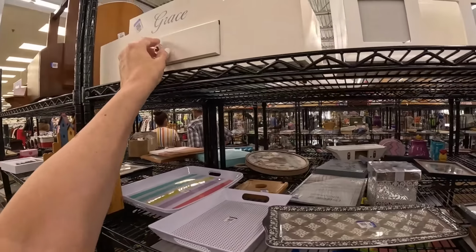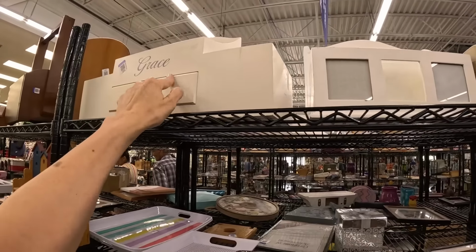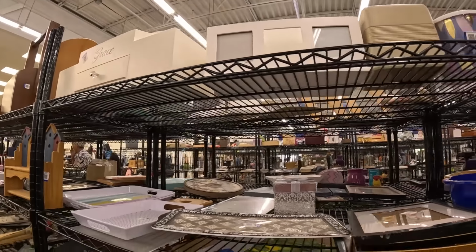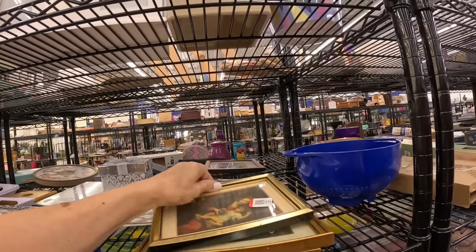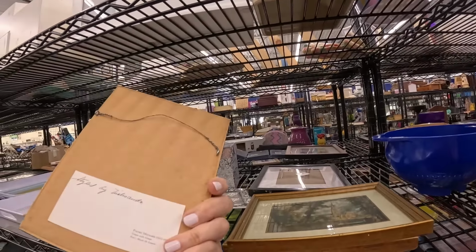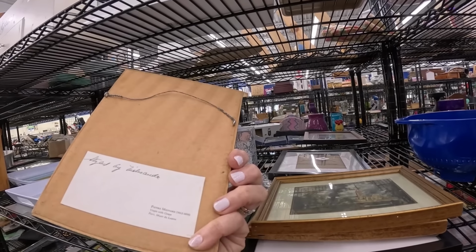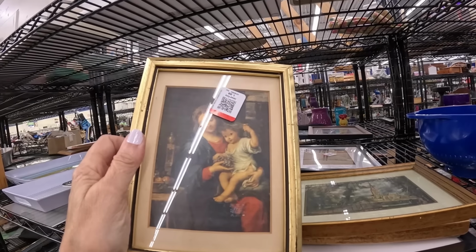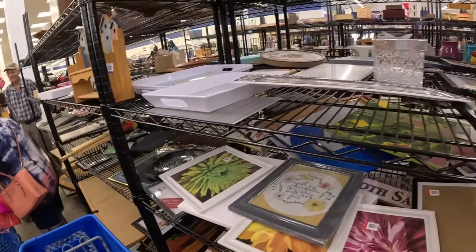There's a little, this almost looks like a Pottery Barn piece with Grace's name monogrammed on that. Monogrammed? Painted. We'll just call it painted. Picture frames. Oh. Okay, Madonna and Child. It's kind of nice. $1.99. Pietro Mignard. That was the original. This is a postcard, I think. I'm going to go ahead and take this one. Stick that in the cart.